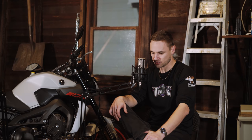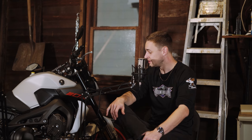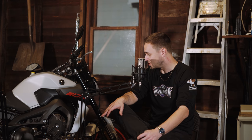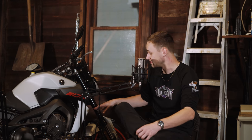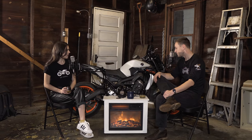I think the other thing was when this bike was first bought by the first owner, this was a racetrack bike. They used it on the track. So they didn't really care. I think that was the reason why they got this style of turn signals, because they're so low profile, and you can't even see it. Oh, I hadn't even realized.